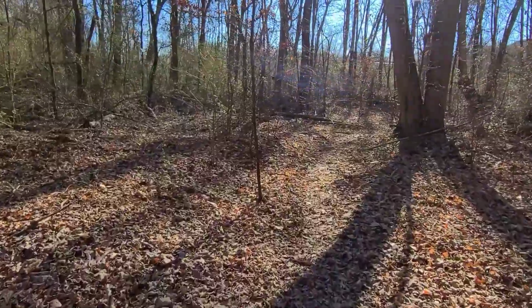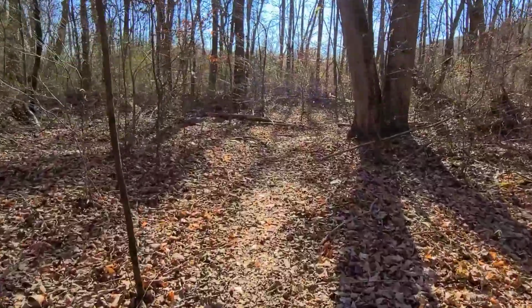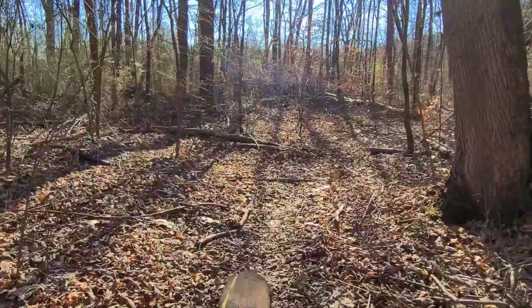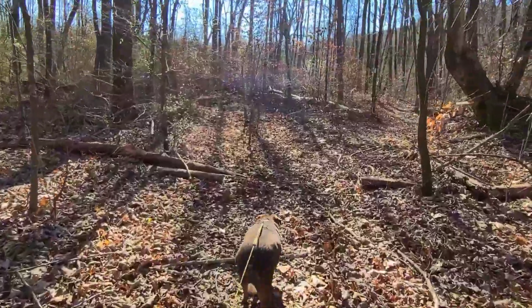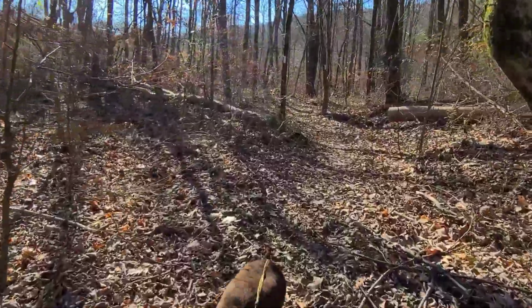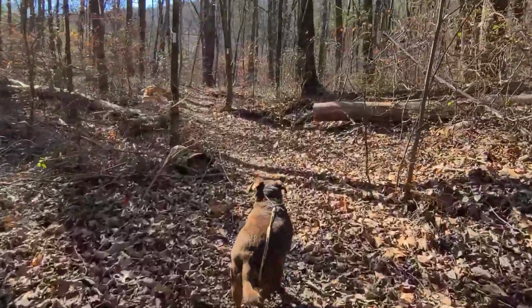Morning, everybody. It's a late morning, getting a late start today. I think it's actually about 11 o'clock. Molly and I are down here in Graysville. We're going to attempt to do the McGill Creek section of the Cumberland Trail. I don't know very much about this section. There's not a lot of information to be found on it.